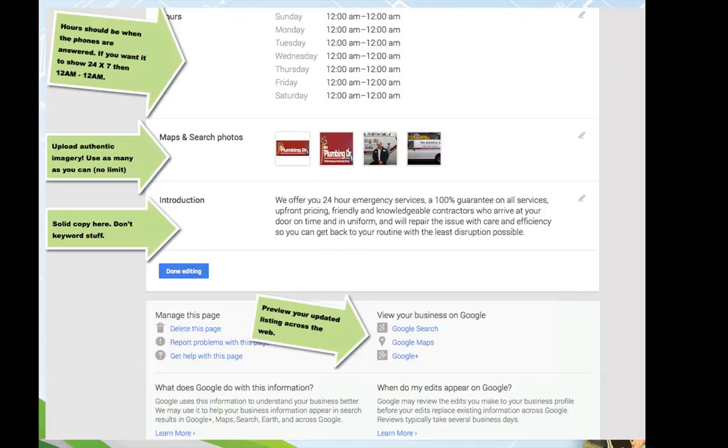In terms of the introduction, you have a lot of room to put copy here. Don't use this as an opportunity to stuff plumber, plumbing, emergency plumber, drain cleaning, water heater repair. Use intelligent copy that speaks to somebody that's trying to choose a plumbing company or an HVAC company or whatever service you provide. So use that area just to write a compelling message. We offer 24-hour emergency service, 100% guarantee, upfront pricing, friendly and knowledgeable contractor who arrives at your door on time in a uniform. Use that kind of language instead of keyword stuffed language.